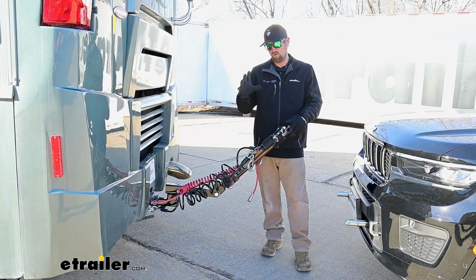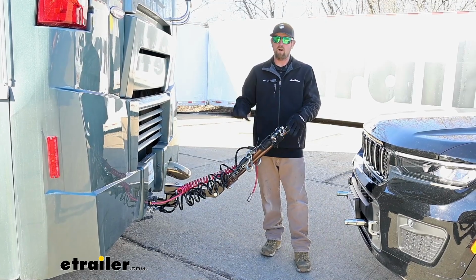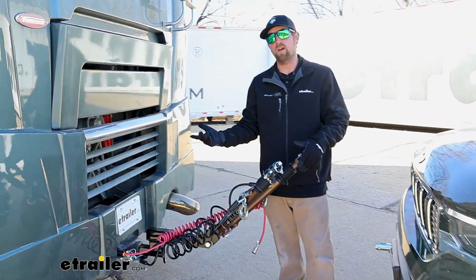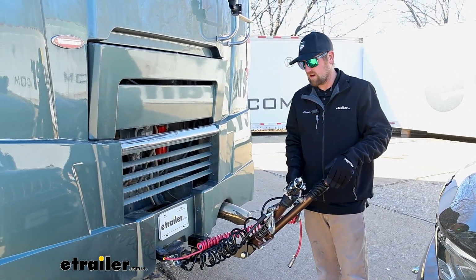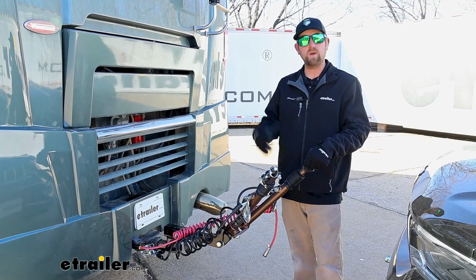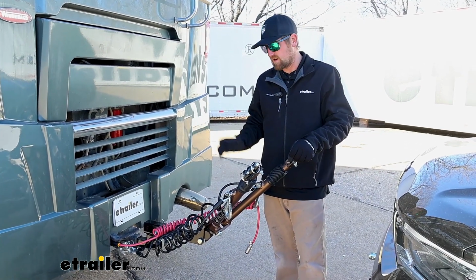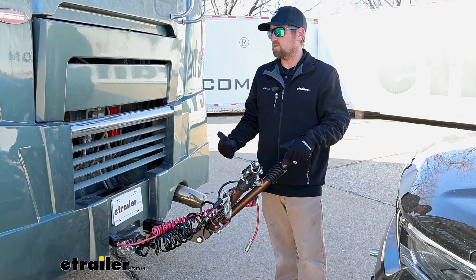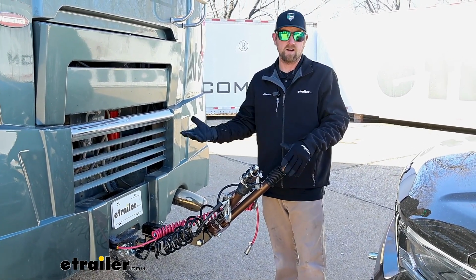You are able to store your tow bar on the back of your motorhome, either temporarily or permanently for that matter, which I think is huge. A lot of the tow bars allow you to do that, so it's not really a special feature, so to speak, but it's an important one, because when you're over the road, every little bit of storage that you can have adds up, right?